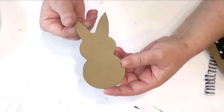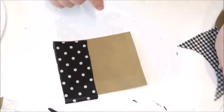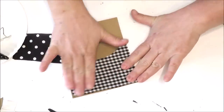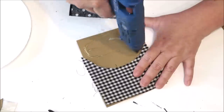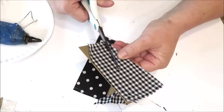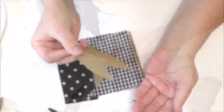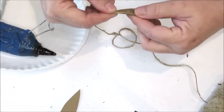I also used my cardboard to make some bunny templates that I used to go ahead and trace out some bunnies on some scrap fabric I have on hand. I'm also going to use some more of that scrap fabric and some hot glue on some cardboard. We're going to turn these into little carrots for our banner. Now, you don't necessarily need the cardboard. I just decided to add that layer for stability, and so I didn't really kind of melt all the fabric hot gluing it together. I also cut a few carrots out of cardboard to cover with some twine.